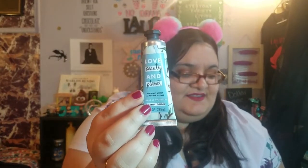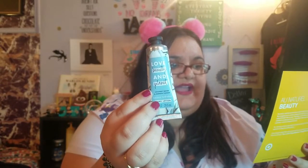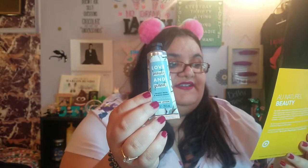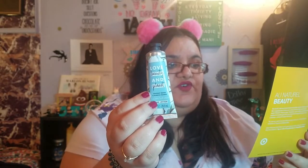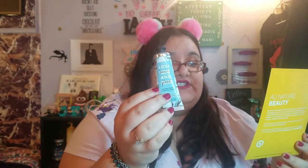The smallest one. It's upside down. No, it's right. This is the Love Beauty and Planet Coconut Water and Mimosa Flower Hand Cream. Fast-absorbing moisturizing lotion formulated with natural coconut water leaves skin feeling nourished and smelling delicately fresh. Makes me hungry already.